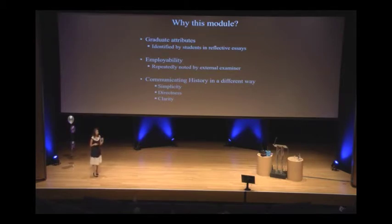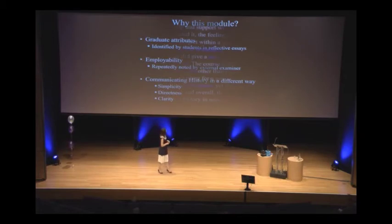And it's really, at the end of the day, about communicating history in a different way. In simplicity rather than being simplistic, and that's the key point, in a way that is direct, in a way that is clear, so that the wider community can engage with complex topics in a way that's enjoyable, but also academically rigorous as well.